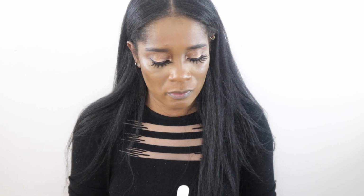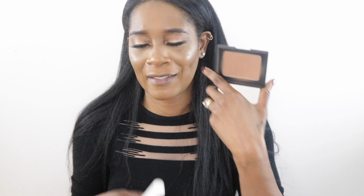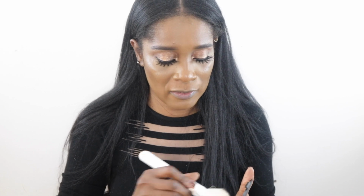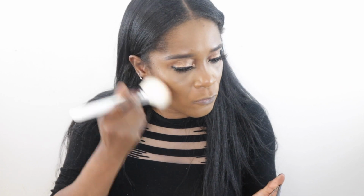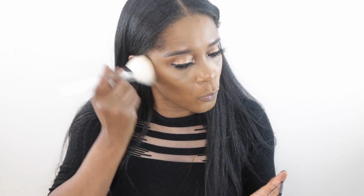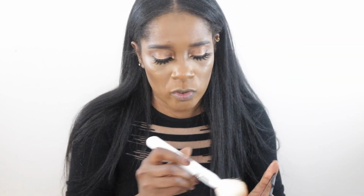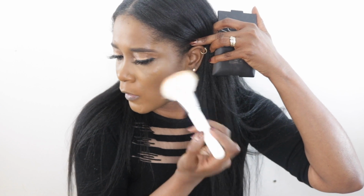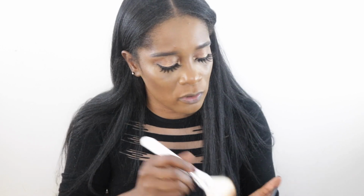Okay, so for powder, bronzer, and contour, I'm going in with my Nars Casino. I remember putting this on every day, and then I haven't used this, I think, in over a year. That's how ridiculous it is with all the other stuff that I got into. But I like this. It's very subtle on my skin tone, but I think it just warms up my face nicely. I'm using this Jaclyn Hill Times Murphy brush, and one thing I would say about it, when you wash them, because I washed it a couple days ago, it sheds, and that's annoying. I noticed they all do that, especially this one.